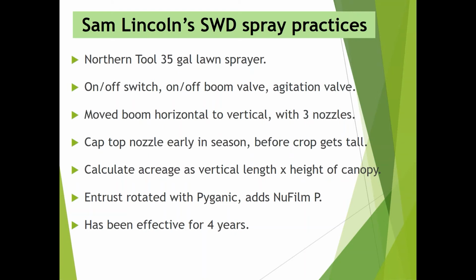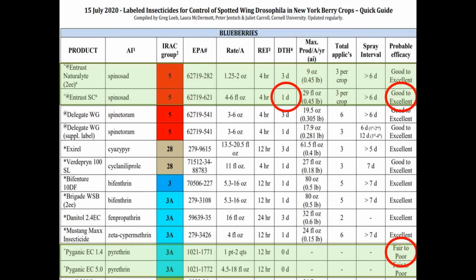And he's also using Entrust rotated with Pyganic and adding a spreader sticker, Nu-Film P. He said he's been using this for 4 years and it's been effective for him. So just to talk a little bit about the insecticide options, one challenge obviously is that there's only one material that's relatively effective for organic producers, and that's spinosad, but it has to be rotated, and people are generally using Pyganic as that rotation material, even though its efficacy is pretty limited.